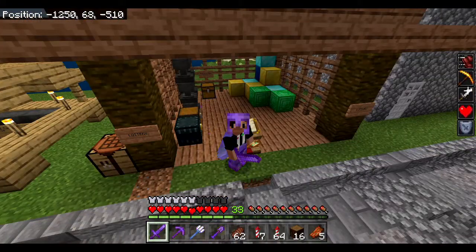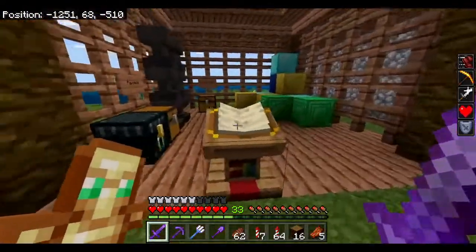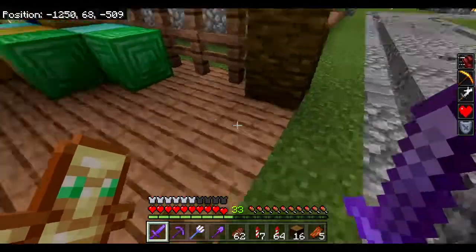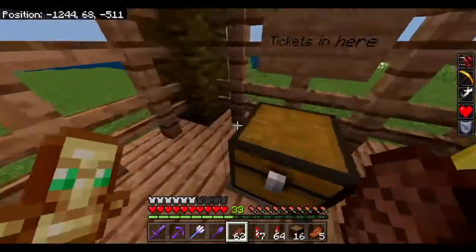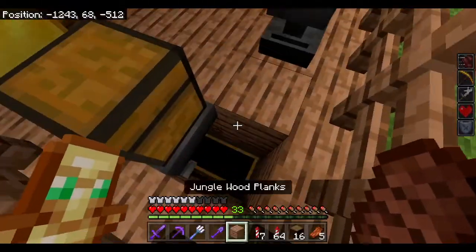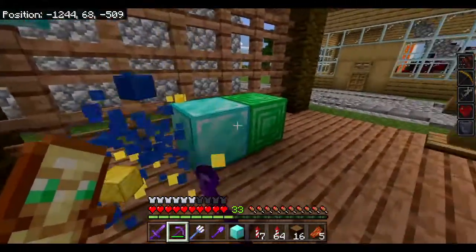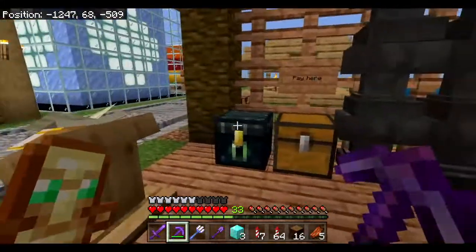Before we get into the zoo though, we've got a little bit more work to do in this lottery. Now it is the 14th of May as I'm recording this, and if we look in here, all tickets had to be bought before the 15th of May. So I feel a little bit justified in closing this a little bit early, perhaps. Well, no one has bought tickets for the last half week or so, I don't think there's going to be any more. So what we can do is firstly clean up all these precious blocks that have been just sitting here, and I have no idea if any got stolen, but I would think not.